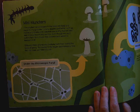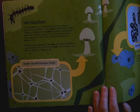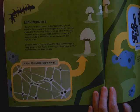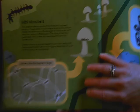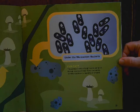Mini munchers. The smallest decomposers in the heap are fungi and bacteria. Fungi come in many shapes and forms, such as molds and mushrooms. Bacteria are so tiny that we can't see them without a microscope. Even though we can't watch them do it, these little decomposers work the hardest of all. Different kinds of fungi and bacteria have been eating the heap all along, but thanks to the bigger decomposers, now the little ones can finish the job.